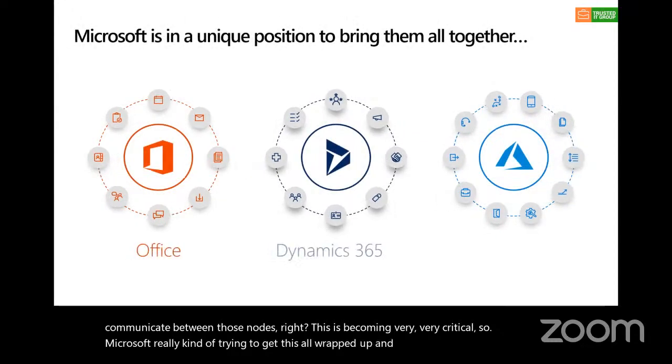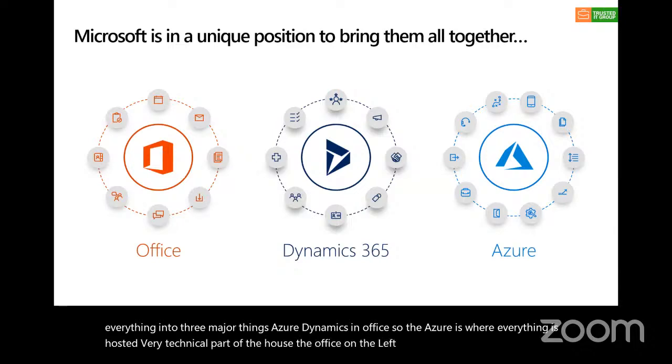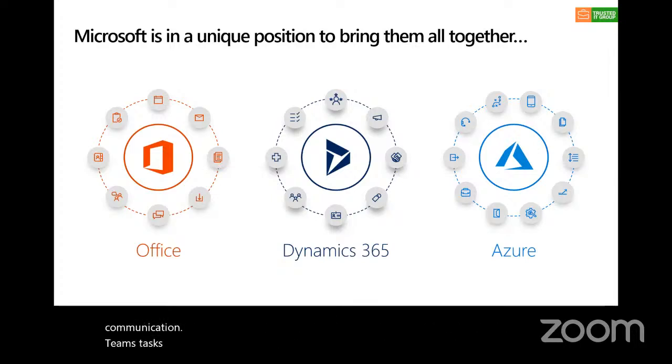Basically, it organizes everything into the three major things: Azure, Dynamics, and Office. Azure is where everything is hosted, the very technical part of the house. Office on the left side is very customer facing, communication wide. Everything goes through Office when it comes to communication: Teams, tasks, channels, meetings, primarily Teams, right, and emails.